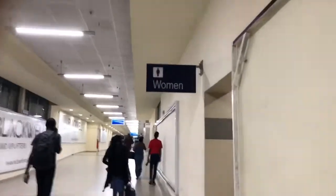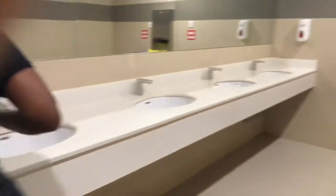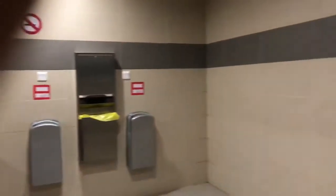Welcome to Kotoka International Airport Terminal 2. This used to be for international and domestic departure and arrival until recently when Terminal 3 was completed. So Terminal 2 now is mainly used for domestic flights, arrival and departure.